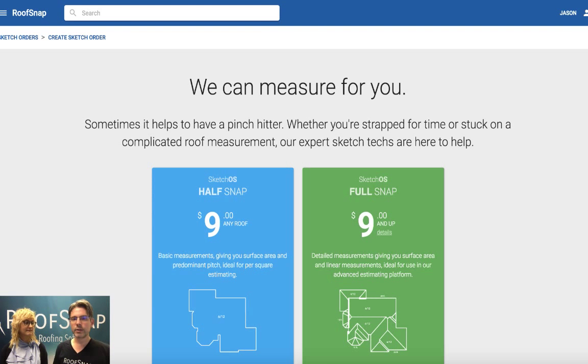It's fairly easy to sketch out the majority of roofs. And when the roof is even a little too difficult for our avid DIY customer, send it in, of course, through our Sketchos service, and we'll give you a really fair price and a really quick turnaround time for any projects you would like us to measure for you.